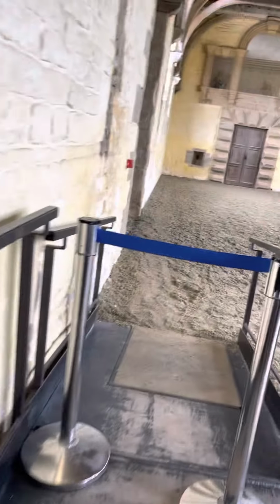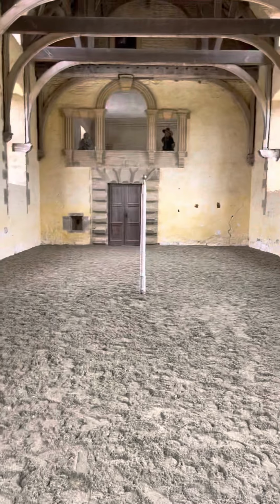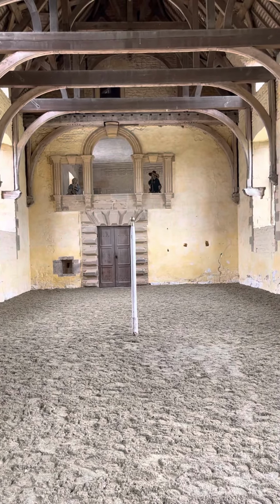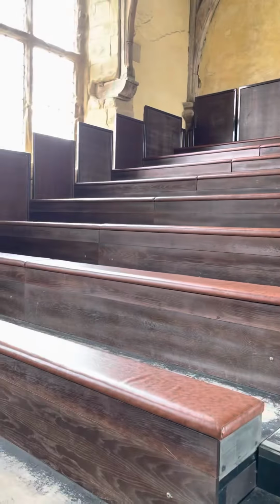This is the actual main riding schools. And look at the imprints in the ground base. It looks as though it has been in here fairly recently. You can imagine the Dukes being up there with their gallant family and guests, overlooking, and here the more modern equivalent.